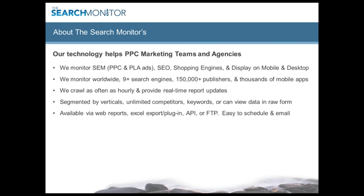First, let me give you a little information about the Search Monitor and how we gather data. We monitor search engine ads, PPC and PLA ads, also organic parts of the page, shopping engines, and we also monitor display and mobile on desktop and in-app mobile devices. Our clients use this data to increase their PPC campaigns, to monitor for brand compliance on paid search ads, to monitor affiliates to make sure they're in compliance with terms and conditions of service, to benchmark themselves against other competitors, and also just to look at their own campaigns and make sure that they're doing exactly what they need to be doing.